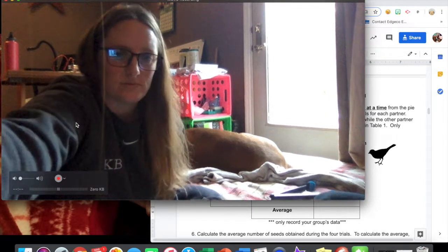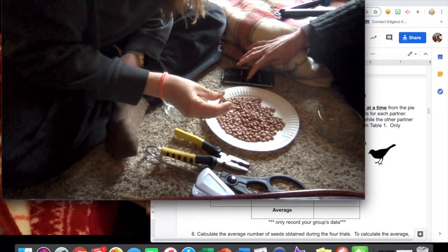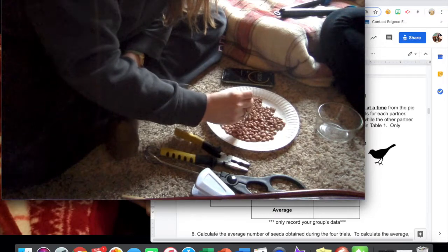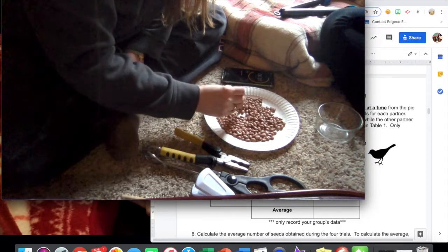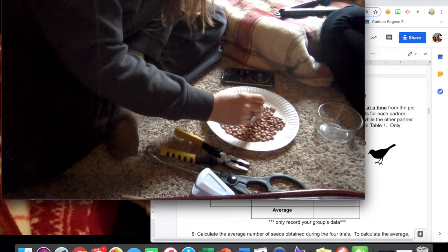Hi. Harper's poking my butt with her paw. Ready? No, but... Okay, ready? Go. They're slippery. I don't like it. Already beat my last score, just so you know. Already beat it. Crushing it here, people.